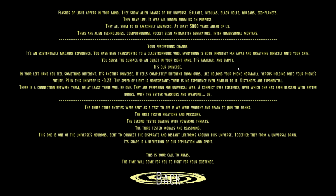Flashes of light appear in your mind. They show alien images of the universe. Galaxies, nebulas, black holes, quasars, exoplanets. They have life, and it was all hidden from us on purpose. They all seem to be amazingly advanced, at least 3,000 years ahead of us. There are alien technologies, computronium, pocket-sized antimatter generators, interdimensional mortars. Your perceptions change. It's an existentially macabre experience.